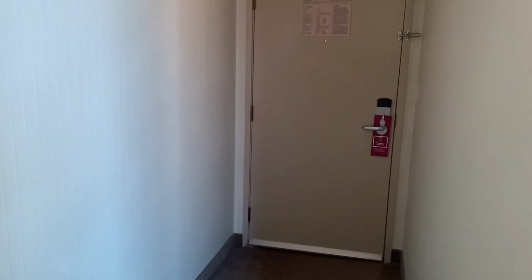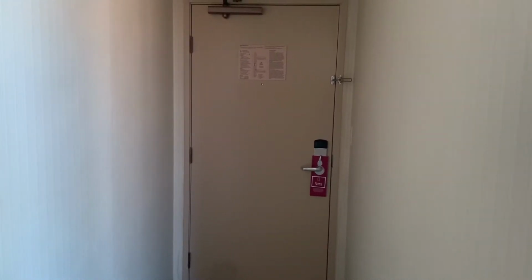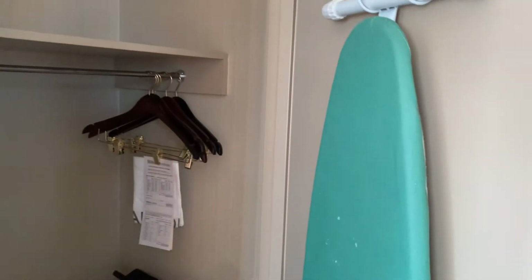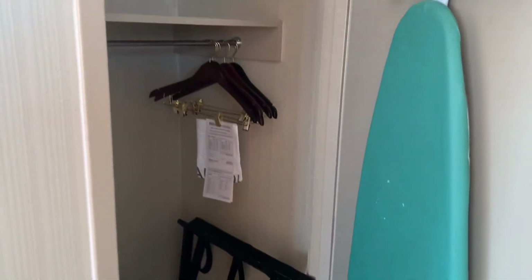All right, let's take a look at this large, oversized one king bed room with a Disneyland park view at the Hilton Anaheim Hotel. So this is your front entryway. You do have a very long hallway coming in. I really didn't know what to expect when I was coming in. Right off the corner here, you do have a closet. Oops, the ironing board got me. So you do have a pretty standard closet, luggage stand, safe, nothing too exciting there.